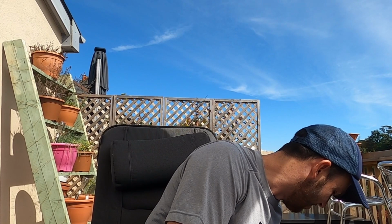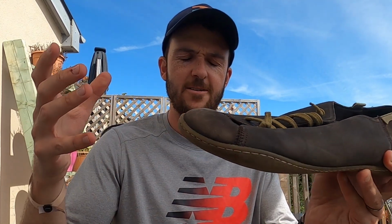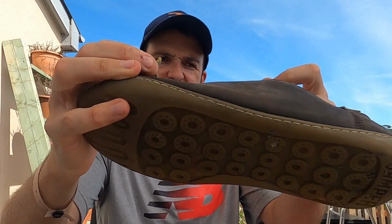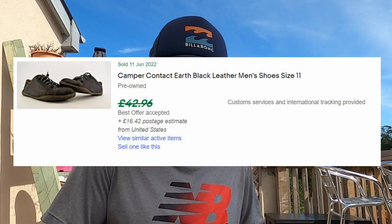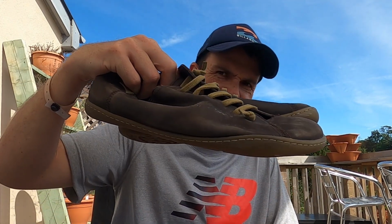These next ones are weird. So these are a pair of Camper, the Contact Earth. Sort of like a barefoot, like a Vibram barefoot type thing. Not nubuck leather. Those laces are sort of opposite ends, really strange. Can't find much about them, but the ones I have found have sold for about 40 quid. So yeah, I'll clean them up, I'll get them looking good. Again, size 10. Hopefully 35 odd quid for those, bizarrely.